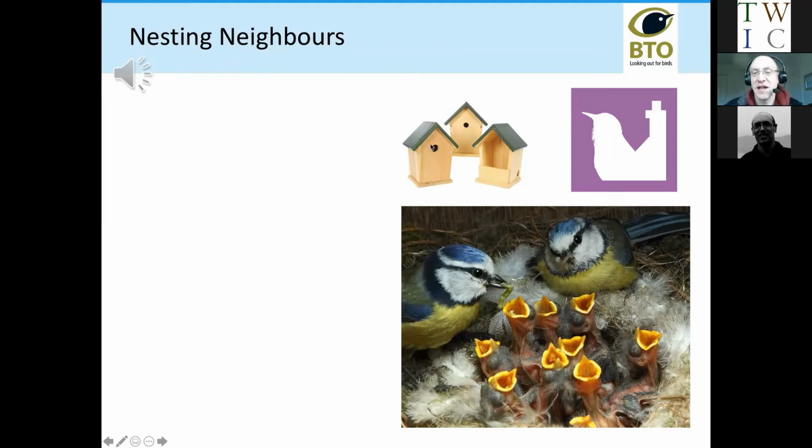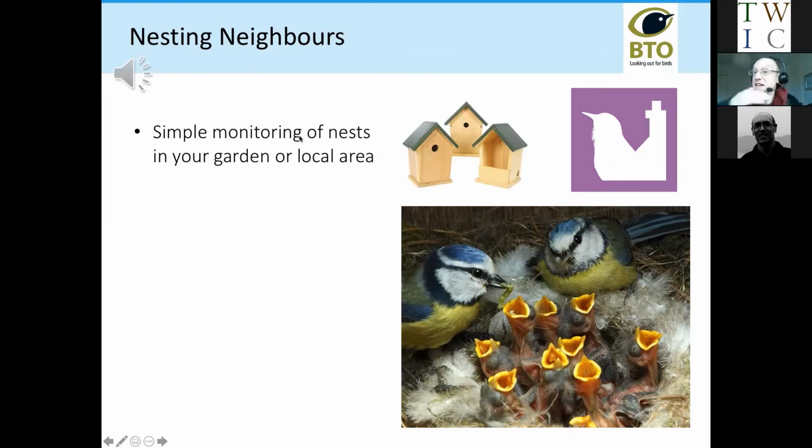And if you've got nesting boxes and you're able to lift the lid, you can look in and monitor what's going on. So that's the basic idea of Nesting Neighbours, simple monitoring of nests in your garden or local area. But people, the minute I say lift the lid and look inside, quite understandably, immediately think, oh, I wouldn't want to cause the birds to desert. I'd be nervous about that.